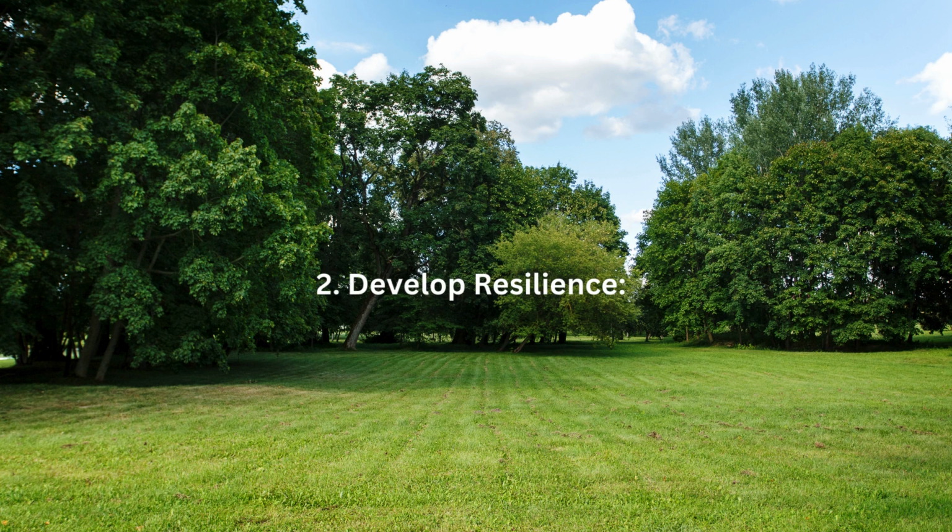Implementing these strategies can help you manage and reduce stress caused by colleagues and the work itself, leading to a healthier and more productive work environment.